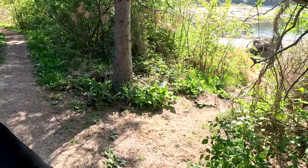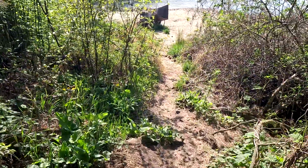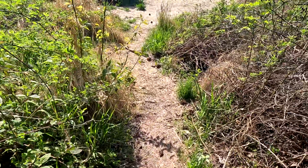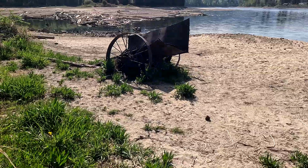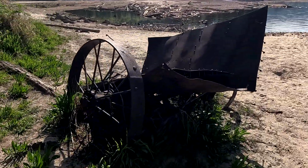Well, this would be a good spot. Oh, look at that thing. That is cool. Watch you don't trip on this other piece. Oh, that ground is like hollow right there. Wonder what's under that. Oh, you can hear it. Yeah, it's weird. An old wagon with big old wagon wheels on there, but that is neat.